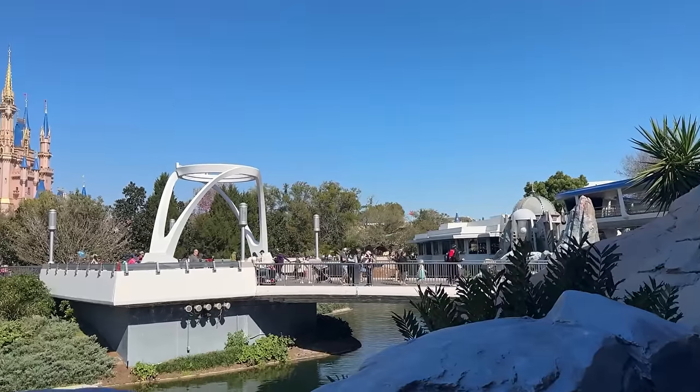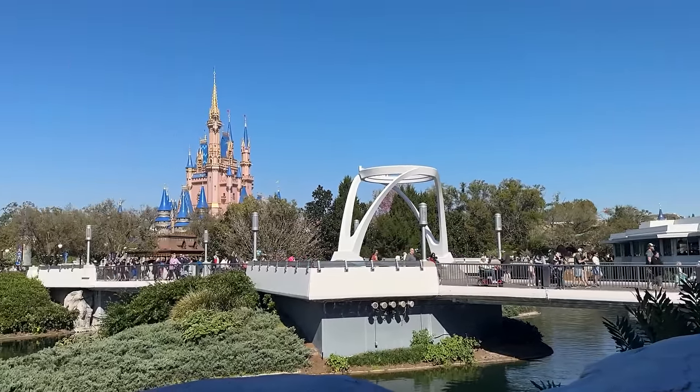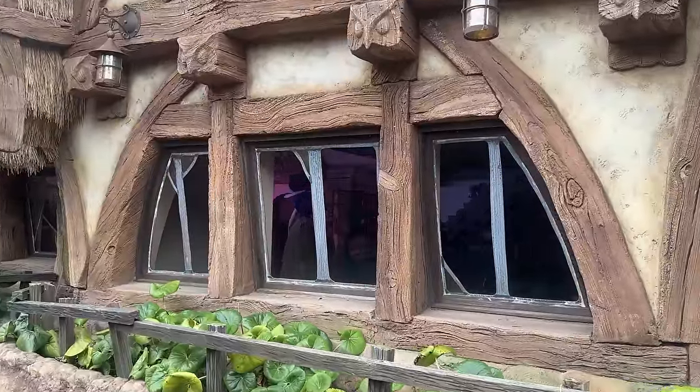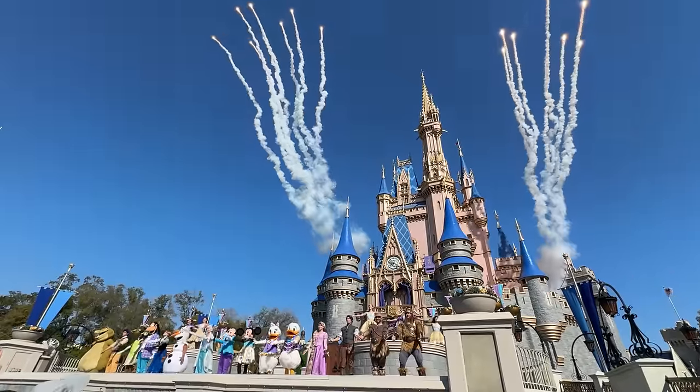And as always with any Disney park, but especially here at Magic Kingdom more than any of the others in Walt Disney World, make your list of your must-do attractions and work to get those things done, but be flexible and let some magic happen along the way.